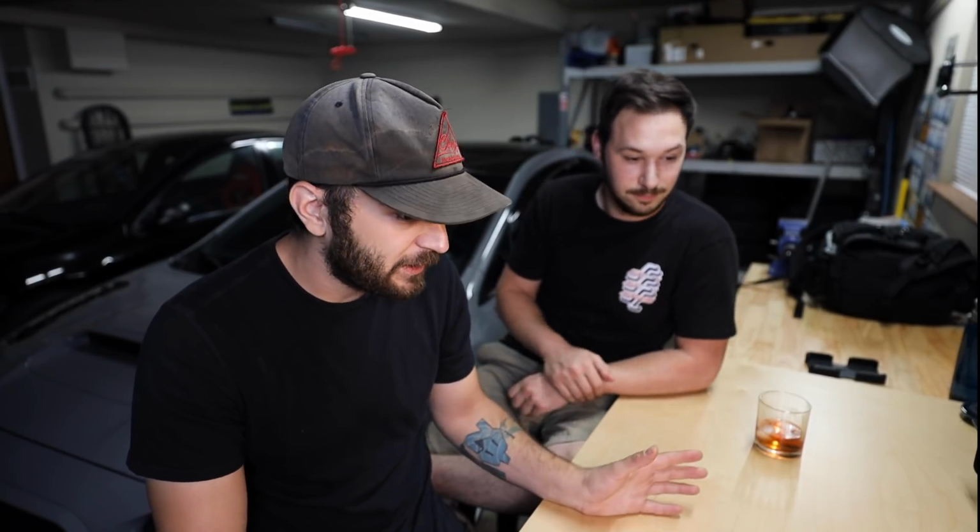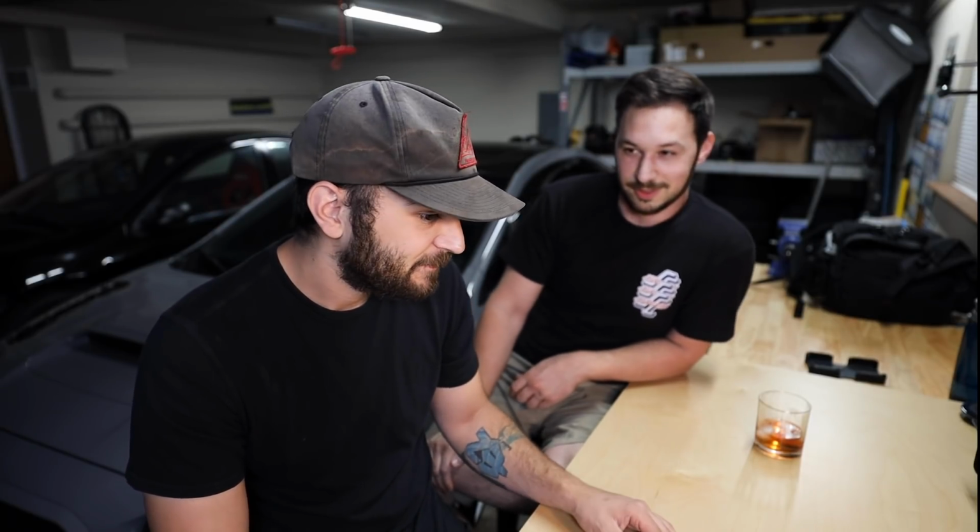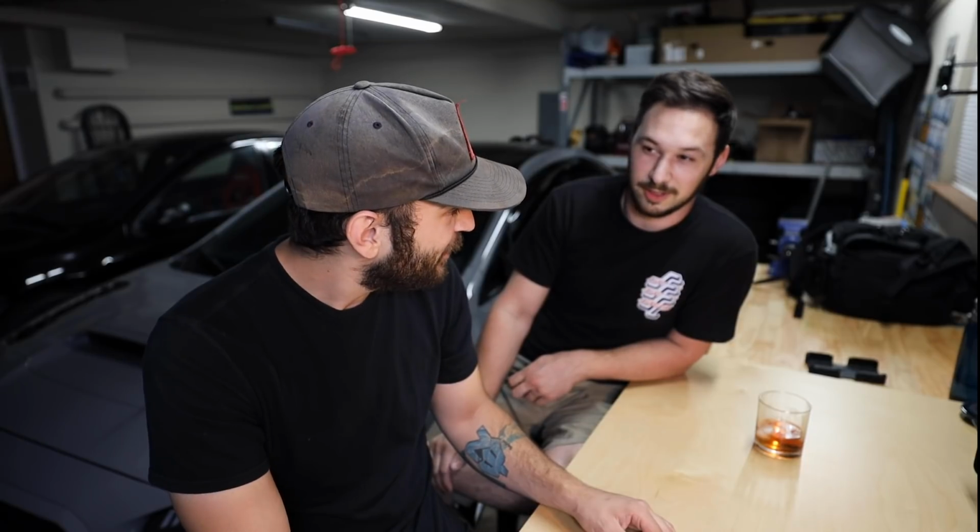A bit of continuity. But then in 2011, they just made them all wide body, which I think kind of killed the differentiation between them. But it was a good choice. Making the WRX wide body? Yeah, it was a good choice for sales.